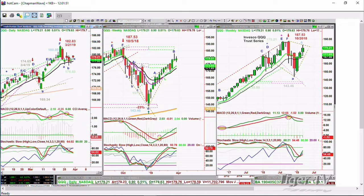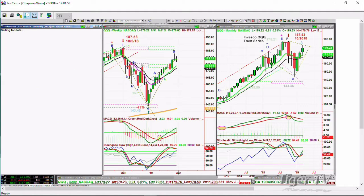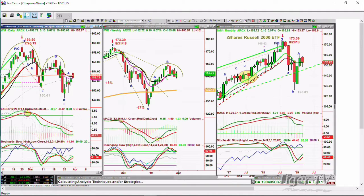So that's that. The IWM has been one of the weaker indices, and it's still only up 0.07 right now. It's up 10 cents at 152.71. Not showing very much strength at all. Nice little bounce, but it needs to get into the 154.80 area to really show that it's got strength to go on higher.